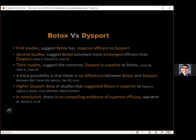The third study shows almost the same, no difference between both. I will say there is no difference, but there are many indications for each. On one side, this one is better; on the other side, that one is better, but neither is superior to the other. Some other studies show no compelling evidence for either. So it definitely depends on experience, demands, and your individual case.